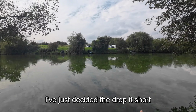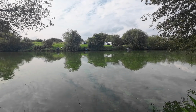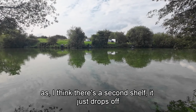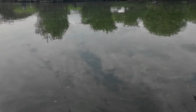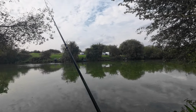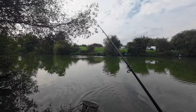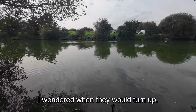I've just decided to drop it short. Probably fishing 10 foot off the bank, and just under that little tree. I think there's a second shelf, it just drops off. And it feels a little in. But, oh, it's a bream. I wondered when they would turn up.